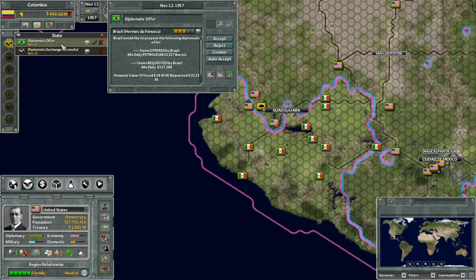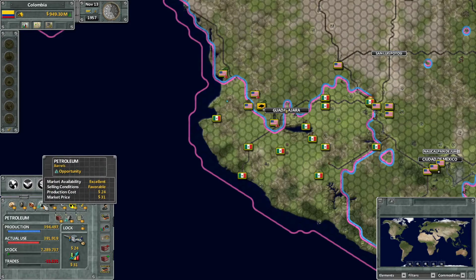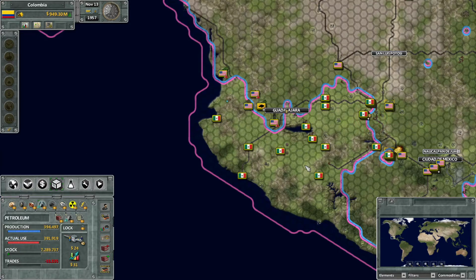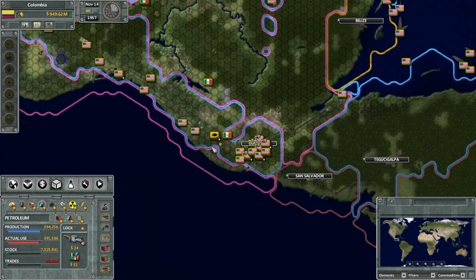You know what, Brazil? I don't need that much petroleum. Still got a reserve of 7 million, and I'm basically still producing as much as I'm consuming. So yeah, no.